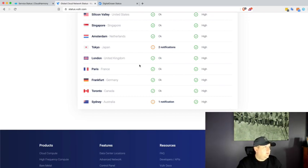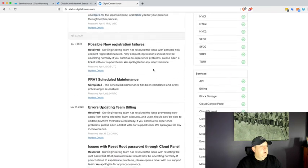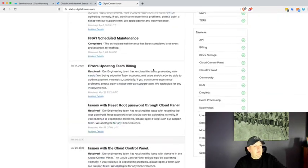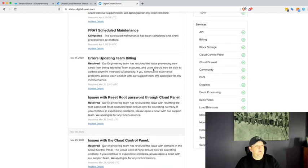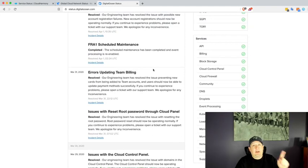Well, if you look at DigitalOcean as an alternative, you can see that they have everything logged. You can go back months and see the entire history of every single issue that they've had at every single data center. Okay, and so one of the reasons that I recommend DigitalOcean over Vultr is not because they're more reliable, but just because they're more transparent about what's happening within their operations.